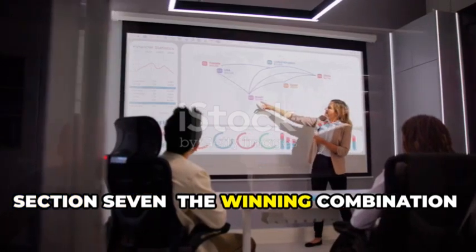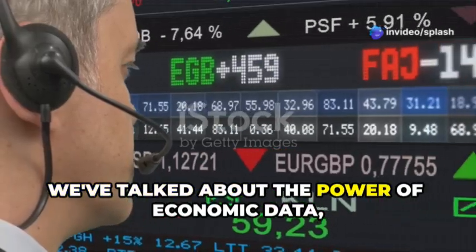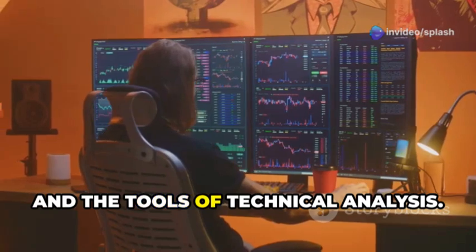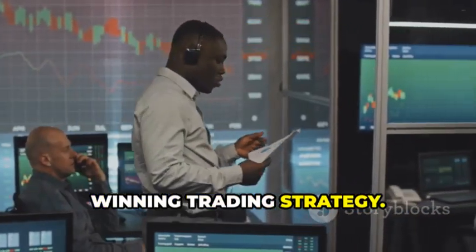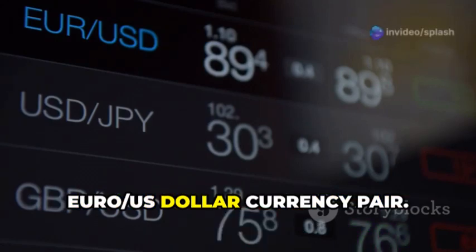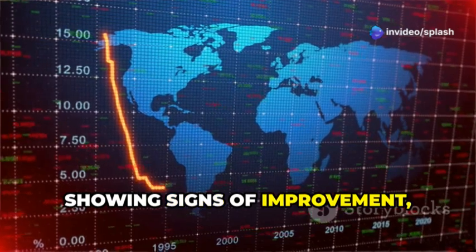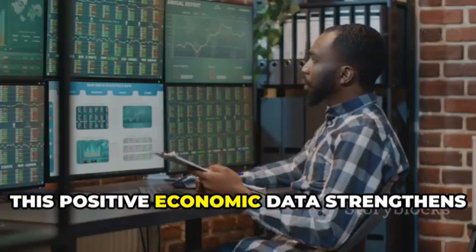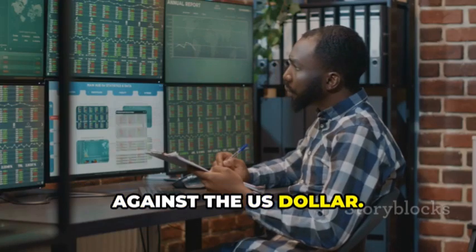Section 7, the winning combination, integrating all three approaches. We've talked about the power of economic data, the insights from COT reports, and the tools of technical analysis. Now let's combine these elements to create a winning trading strategy. Imagine this. You're analyzing the Euro-US dollar currency pair. You notice that the Eurozone GDP is showing signs of improvement, and the unemployment rate is declining. This positive economic data strengthens your belief that the euro might appreciate against the US dollar.